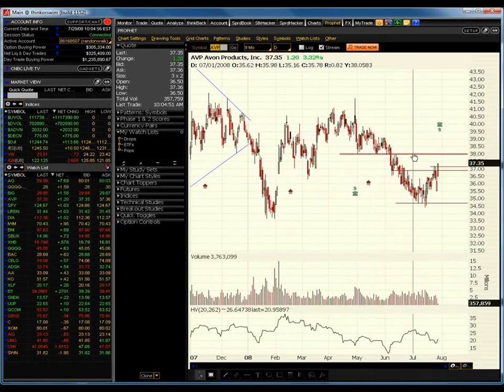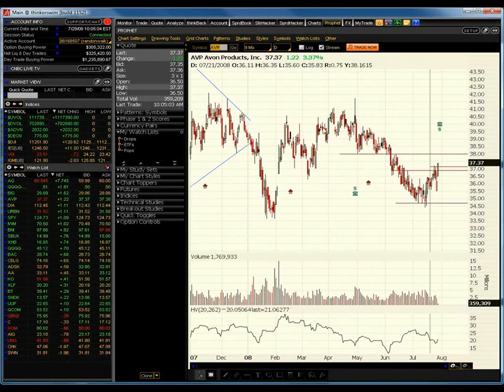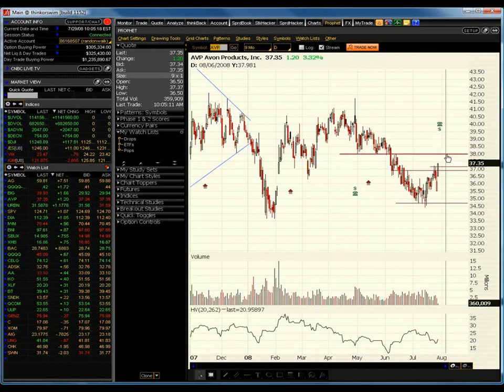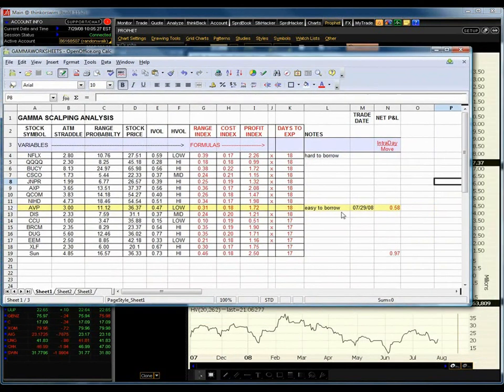So up until about here, I would say, it's at 37.36 now. If it goes up another 60 cents, when it opened at 36.50, that's over $1.50, almost $2, $1.50 up to 38, which is 3 times our expected intraday trading move for the stock. You could also think of it that way. The intraday move that we calculated was 58 cents a day, based on the range probability divided by the days to expiration.